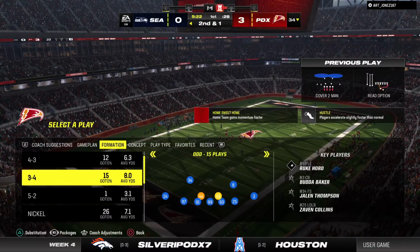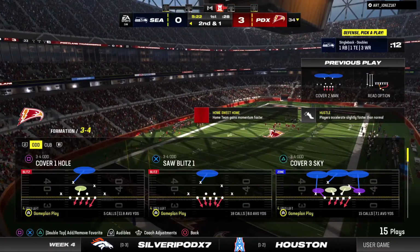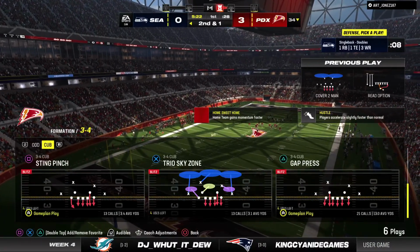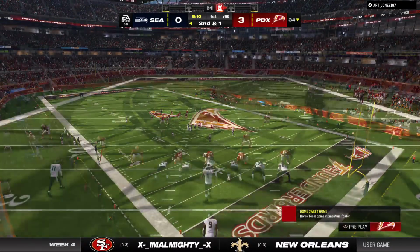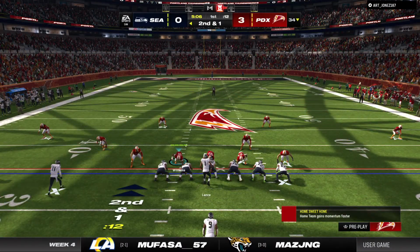Let's face it, it's their identity. And that's what they want to play to. They want to be that team that runs the ball really well each and every week. And right now, we're seeing a pretty good pattern of that happening. Maybe a good spot to take a shot. Here's 2nd and a yard from the 34.